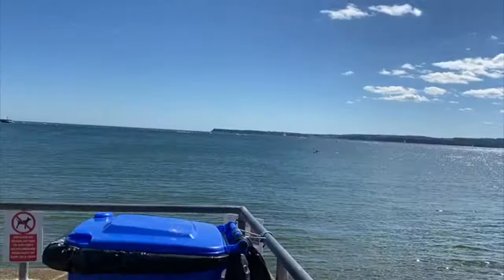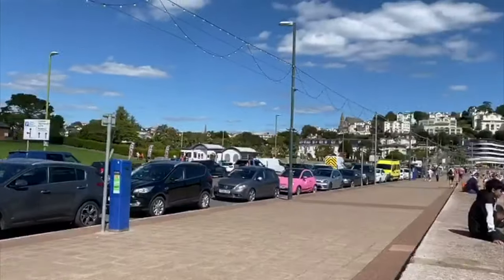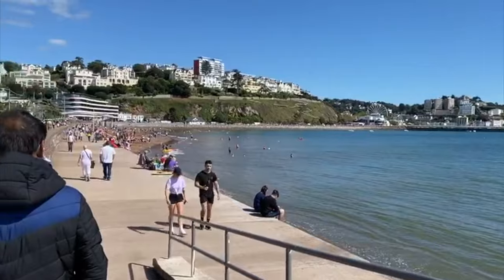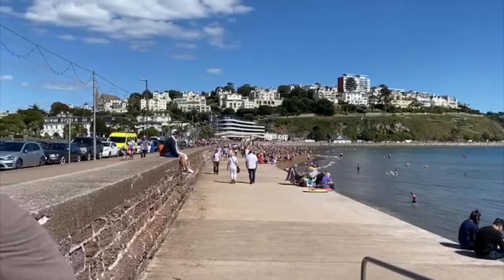Just for a quick visit, just to see what it's like. So busy, like everywhere we've been to, and that's the beach. Loads of people around. Weather's really nice.